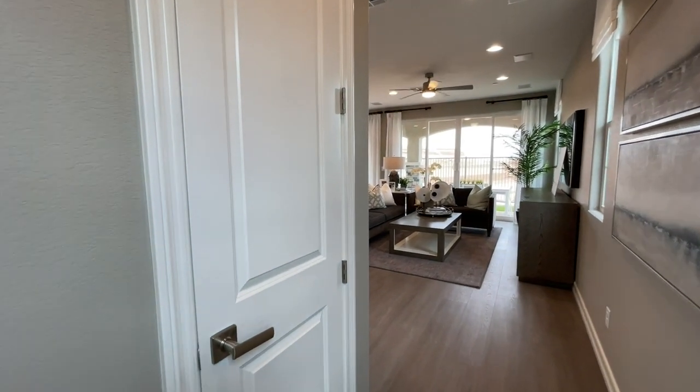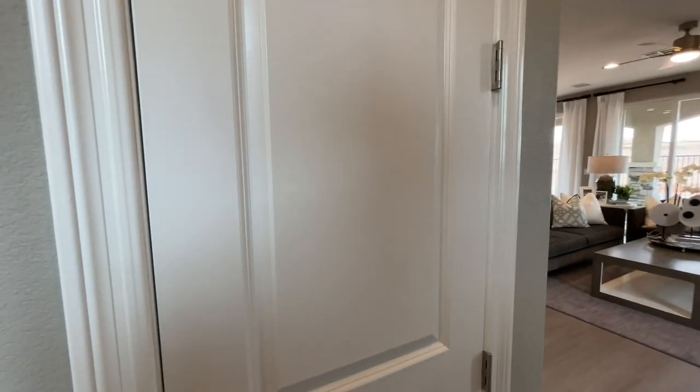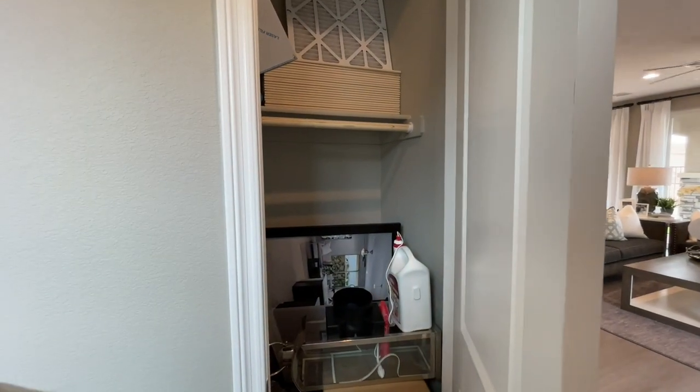Right here, I'm guessing coat closet. I love the modern handles. Ooh, yep, storage and coat closet.